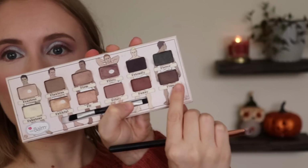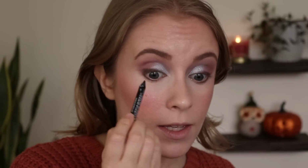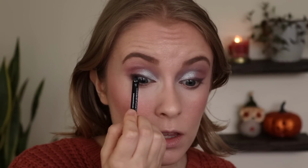All right, let's do some Fine on the lower lash line. Do some setting spray. Whew. It's always a refreshing little jolt with that e.l.f. Dewy setting spray. I like it though. I'm gonna tight line actually with this Jordana liner.